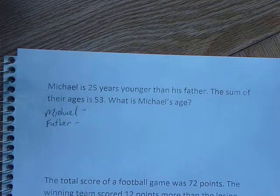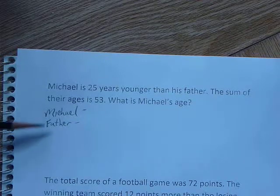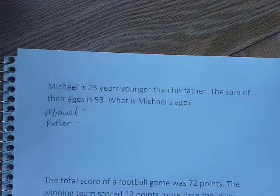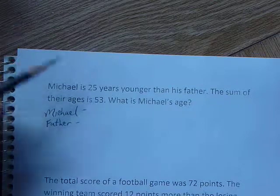Michael is 25 years younger than his father. The sum of their ages is 53. What is Michael's age? So we have two unknowns, Michael's age and his father's age. And I recommend that whatever you're looking for, you write them down, Michael and his father in this case. Now, you can't have Michael equal X and father equal Y, because then you have two unknowns, and you'll never solve the equation that way. They both need to have the same unknown, the same X value in their equation.